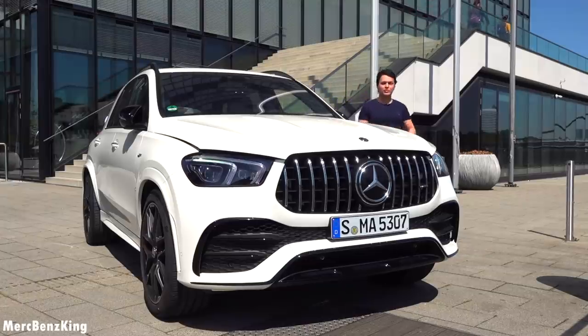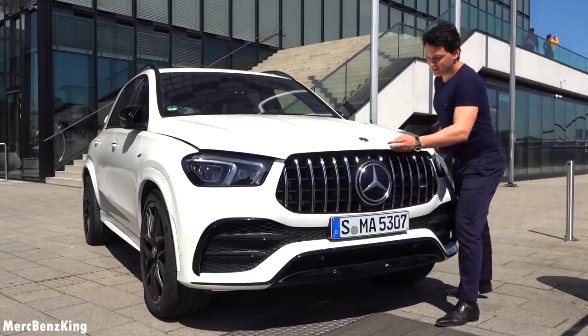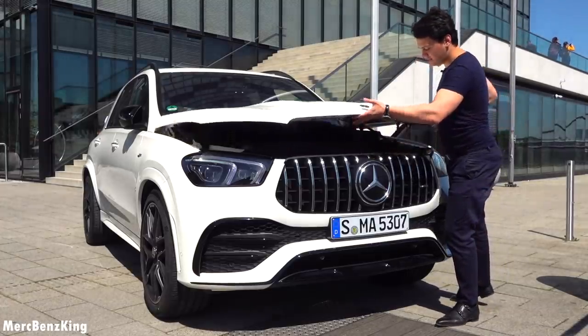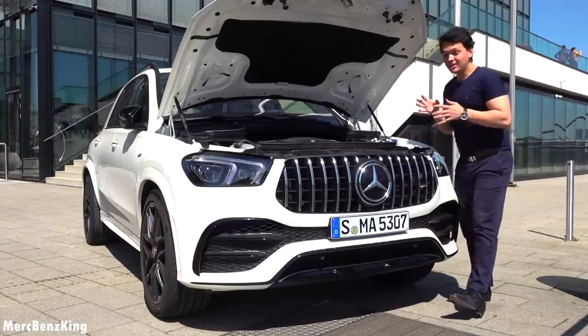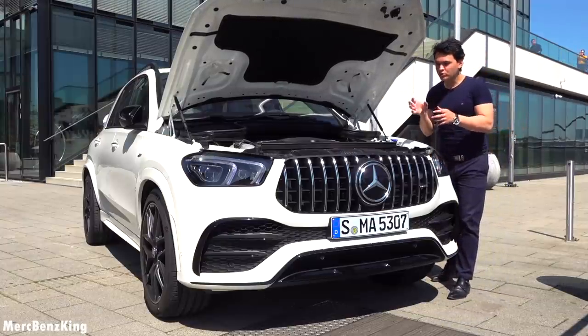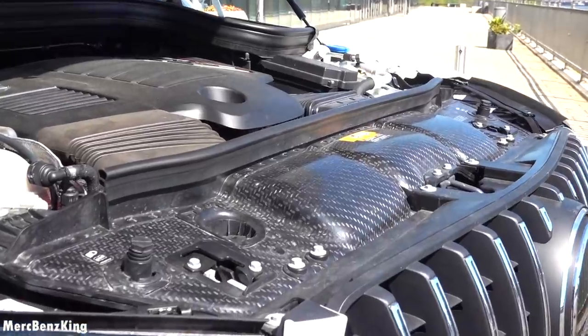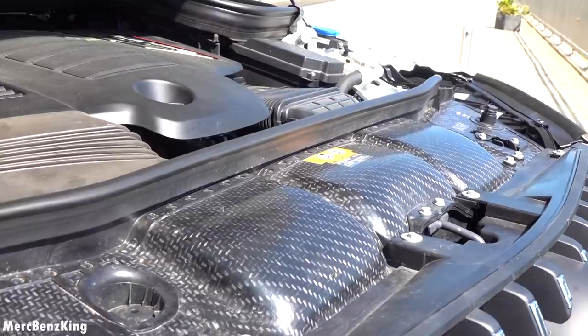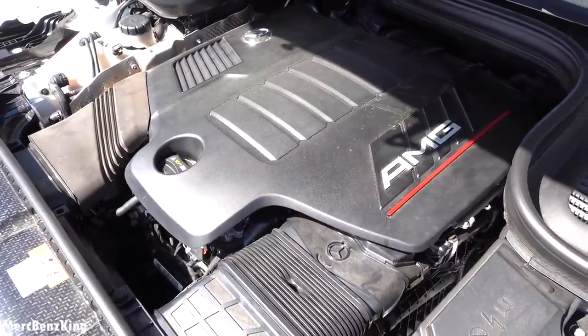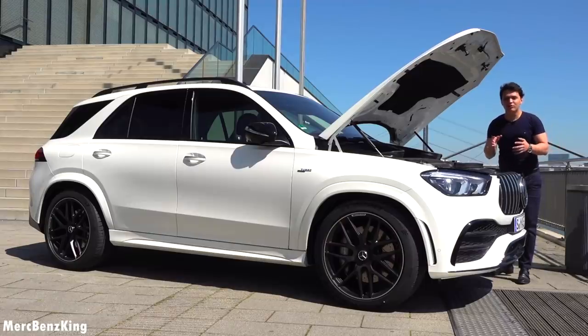So let's have a look at what is under the bonnet of this massive SUV. And yes, here you can also see the design of the AMG, they really put a focus on it. It has a robust cover which protects the engine with a red line design of AMG. So it produces 435 horsepower and 520 Nm of torque.